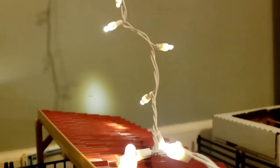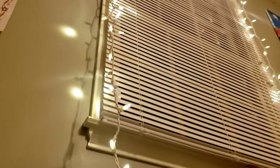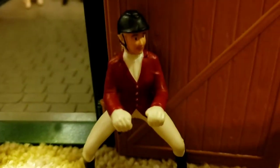So here's my barn decorated with Christmas lights. These are actually the lights that I strung over my window for when I sleep, just for some light. When I turn off the actual light overhead, it's a lot darker. This is Miss McKenzie, the owner of the barn. I guess she's just looking around, wondering how did I do all of this?